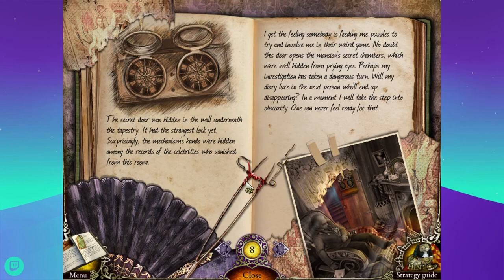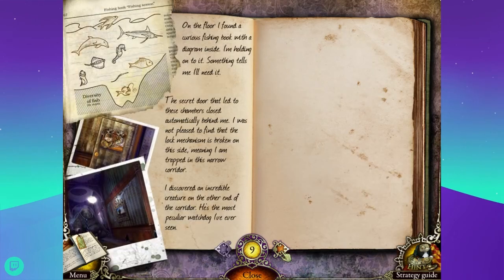You think? Will my diary lure in the next person who will end up disappearing? In a moment, I will take a step into obscurity. One can never feel ready for that.